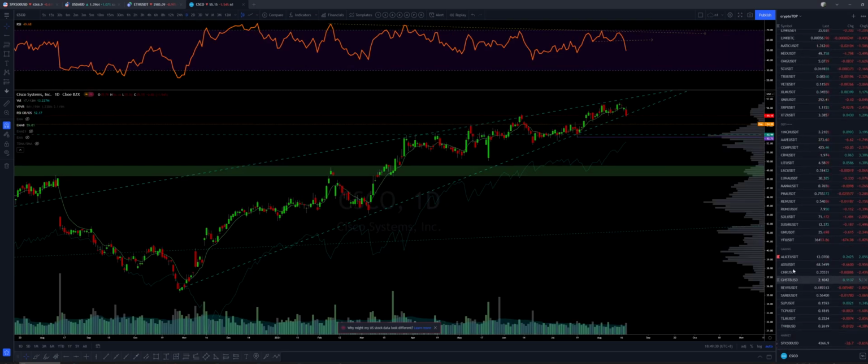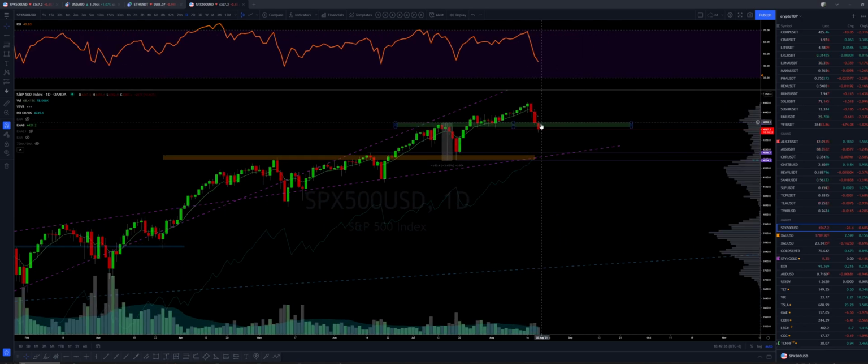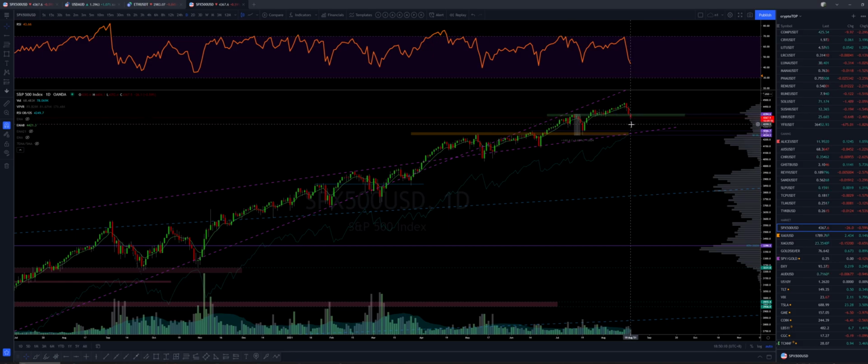Let's have a quick look at the S&P 500. The S&P 500 is still downtrending. I think the market is going to open soon. It just basically sliced through this support zone over here, which is not a good sign. It tried to hold up, but a massive injection of volume went through it, and now it has a wick rejecting from it. It is oversold on the 4 hour, so there has to be a bounce. It can't just keep going down.